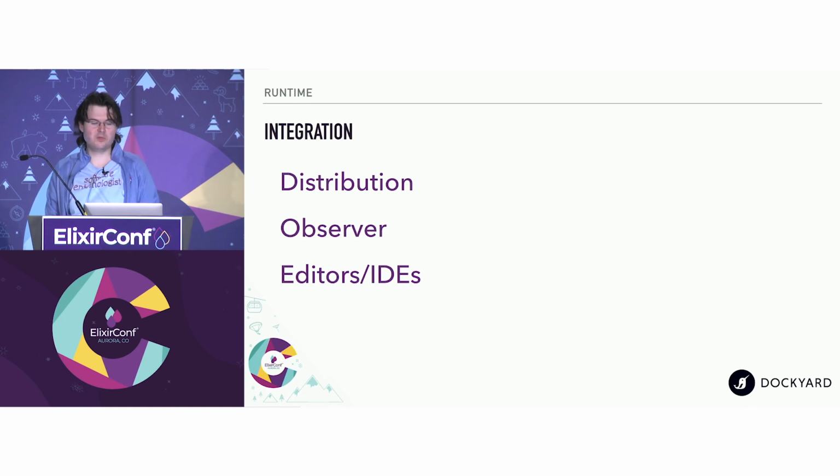We want Lumen and the Lumen runtime, even when deployed in WebAssembly, to be able to work with the Erlang and Elixir tools we've all come to expect. This includes distributed Erlang, Observer, and support in editors and IDEs.